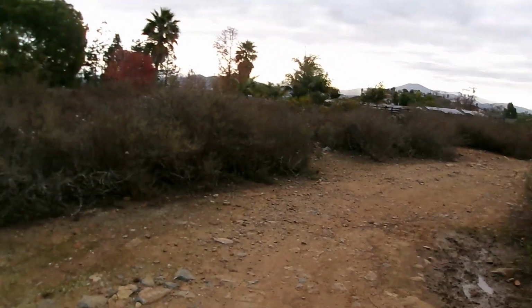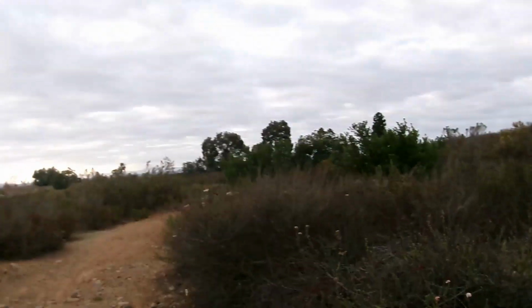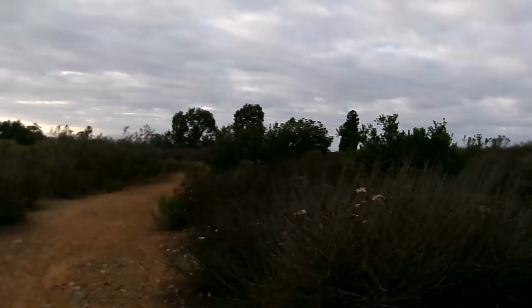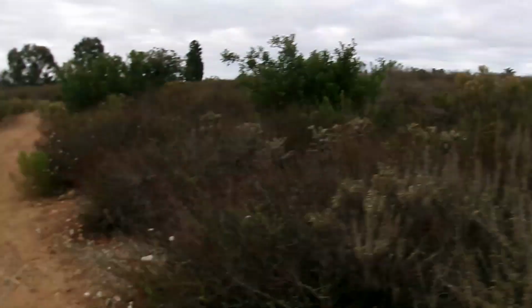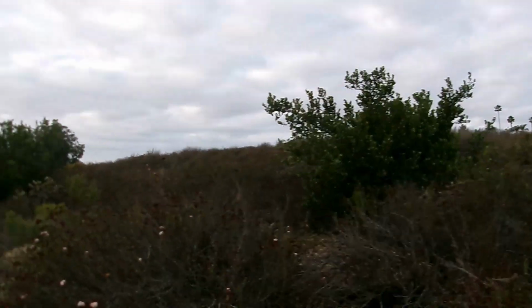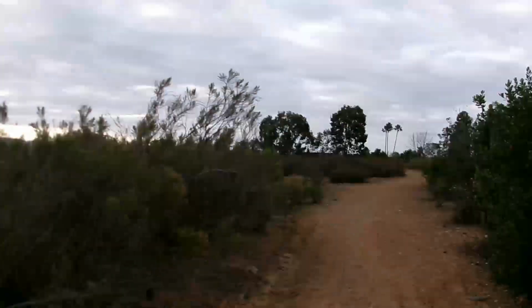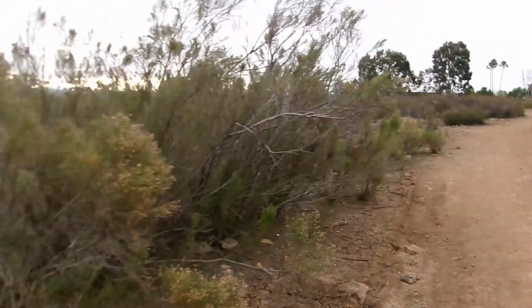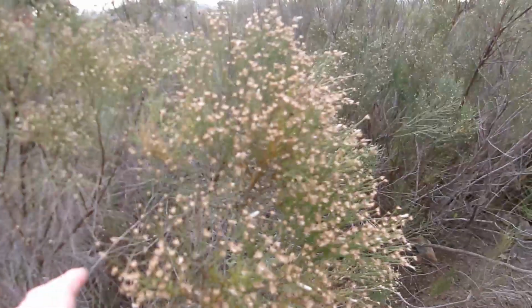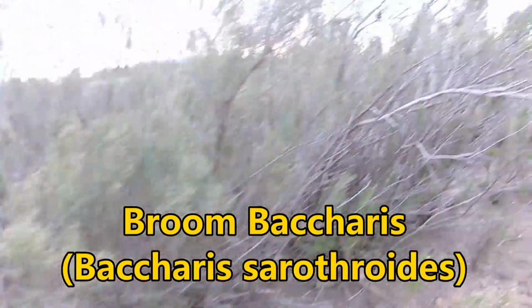Of course, I'm going to stay on this road because I see a lot of what looks like cryptogamic crust here, so I don't want to go off trail. The other side, I did see some, but I made sure not to step on it. Wow, this is cool. What a cool little spot this is. And of course, you know I point this one out a lot. Broom Baccharis, Baccharis sarothroides. A lot of it here too.